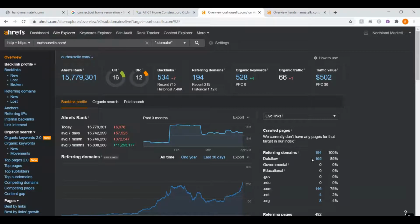Now, a backlink refers to a link that points back to your website. In Google's eyes, it's kind of like a popularity contest. A good example of this would be if a blog website wrote an article about Connecticut home renovation and they listed your website URL as a company they recommended. All right, that'd be giving you 1 backlink.